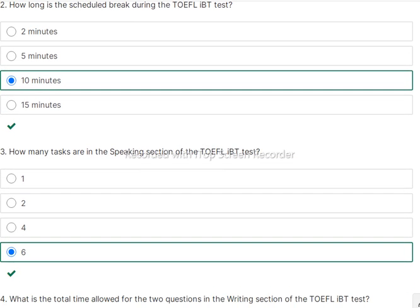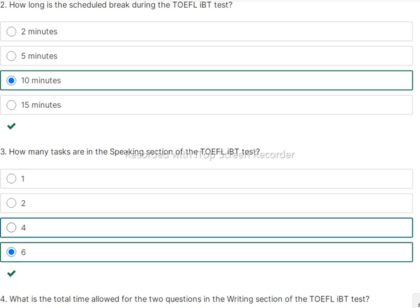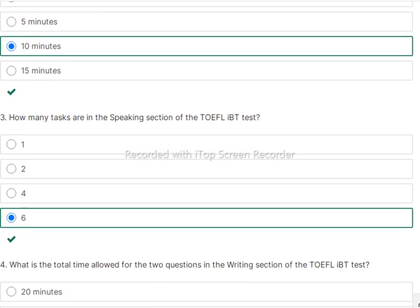Okay. We also have question number 3. How many tasks are in the speaking section of the TOEFL iBT test? We have 6 tasks. Okay, but I think it has changed. We have 4 tasks, but that is the old version. We have it here, accept and confirm the 6 tasks.